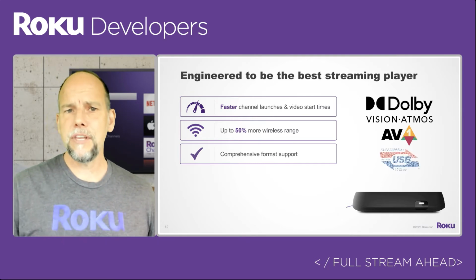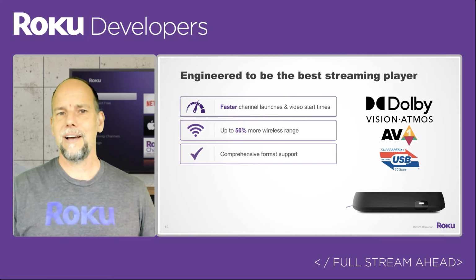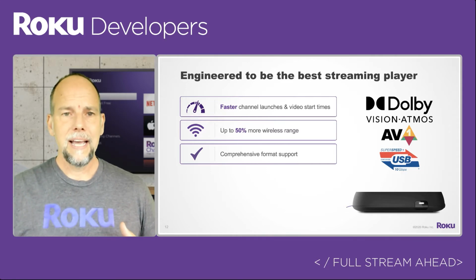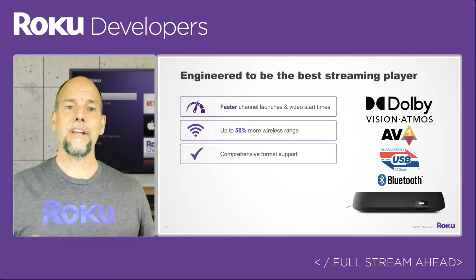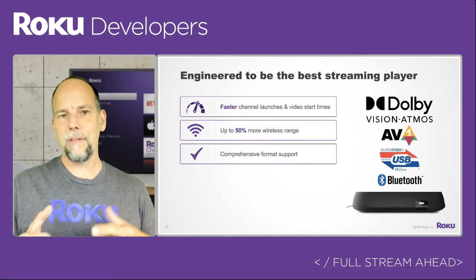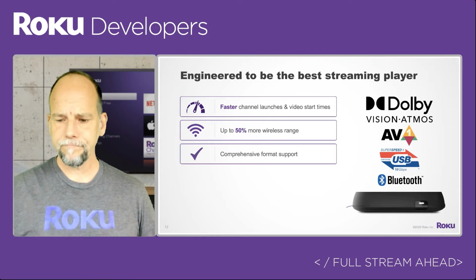We've also upgraded the USB on Ultra. It's now USB 3.0. So if you have a hard drive with your personal media content or a memory stick, you can plug it in and access it easily. And we've added Bluetooth, and with Bluetooth support, what we're doing is enabling audio from a phone or a tablet or a computer to be paired with Ultra, and so you can stream audio through Ultra to your TV and then out to your AV system.